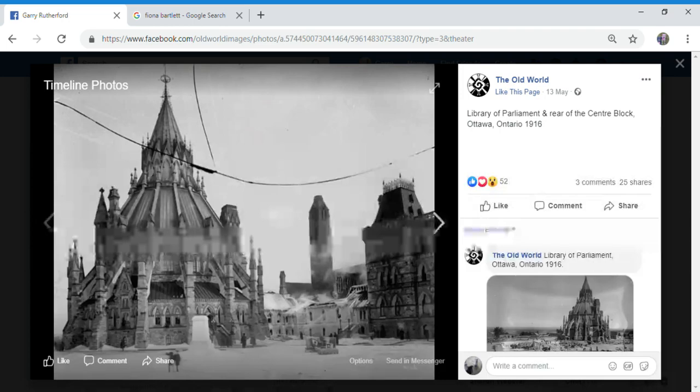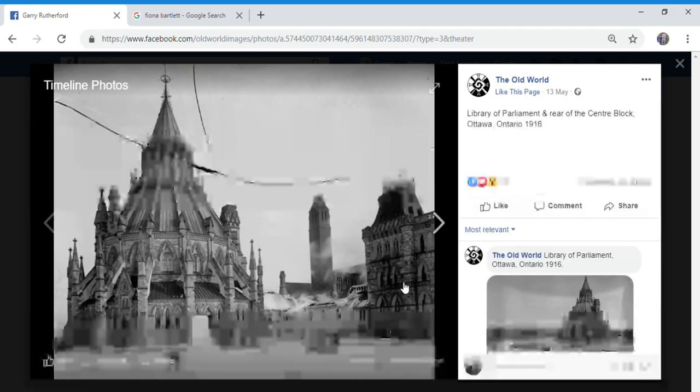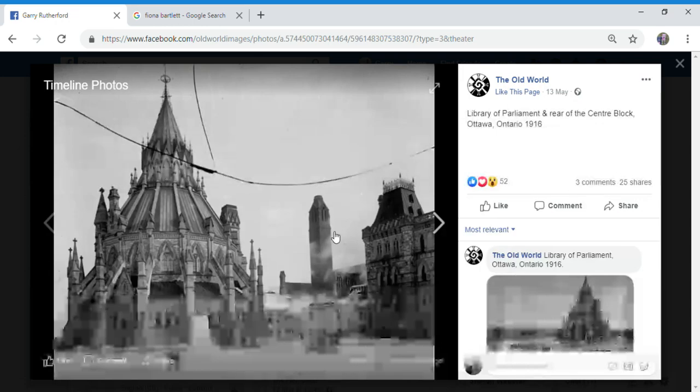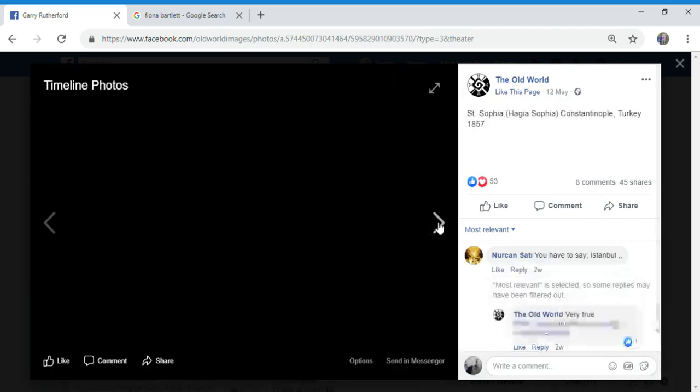Library of Parliament and rear of the Centre Block, Ottawa, Ontario, 1916. That's Canada in 1916. Feeding their people, aren't they? More proof of it. Look at this and all, that all looks muffled here, doesn't it? Look at the floor, right inside. The tops of these turrets and towers and steeples are all kitted out. Big obelisk there as well. Look at the scale of it as well. It just doesn't ring true, does it, to what we know?